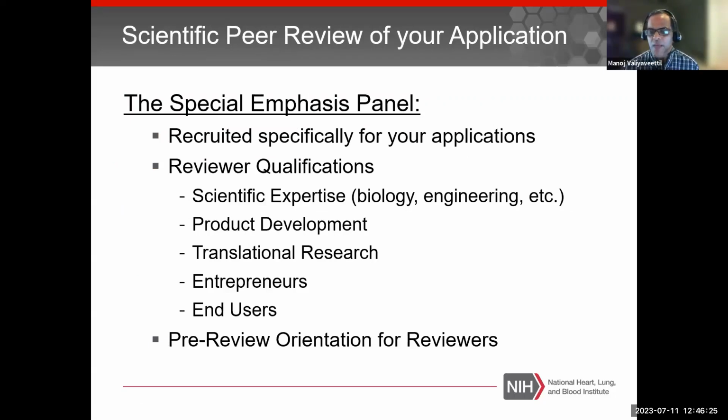In the special emphasis panel, these are not standing study sections. All the reviewers will be invited reviewers, depending upon the applications coming in that specific panel. The reviewers will be recruited based on their scientific expertise, product development experience, translational research, entrepreneurs, and users. It's a battery of reviewers, because we try to recruit them in such a way that the specific application of interest will be reviewed with the relevant expertise.